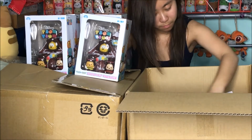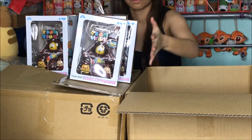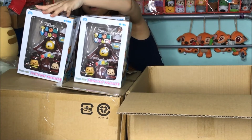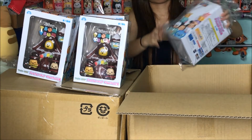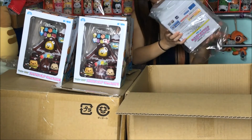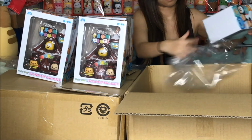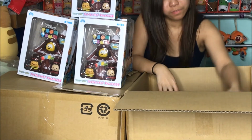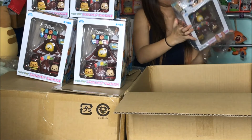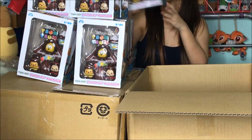Four. Five. They're not sliding. They're sliding down. Six. Seven. Should I even put all of them? I should put them on the back. Eight. Nine. Ten. Eleven. And 12.